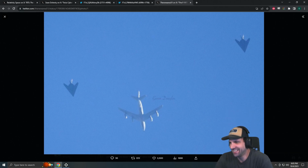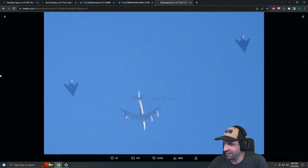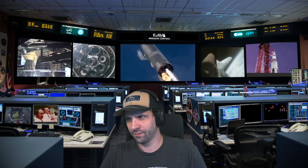I see nothing. You see two UFOs. The distortions are caused by some camera lenses and some swamp gas reflected off of Venus or something. So this is a picture that was taken. What does that watermark say? Gavin Douglas? Yeah, there's F-117s, I guess. So technically those planes are retired, but also... How many things wrong can you point out with this?